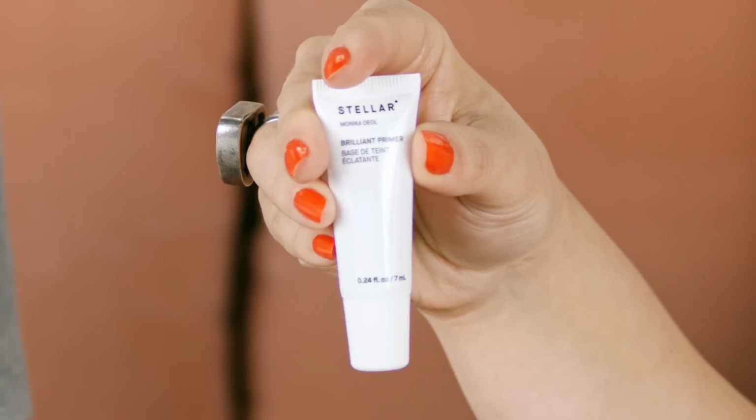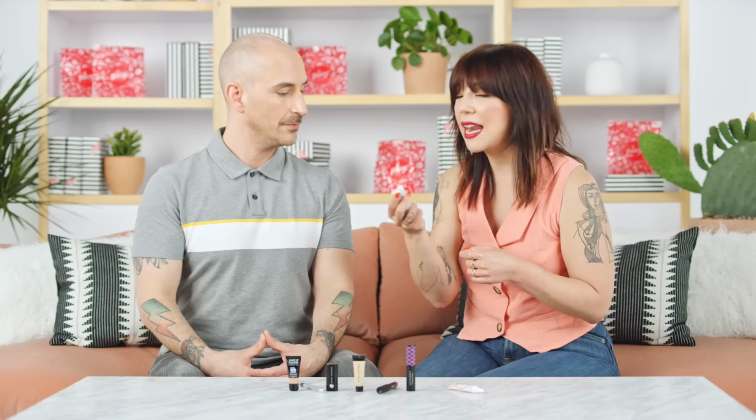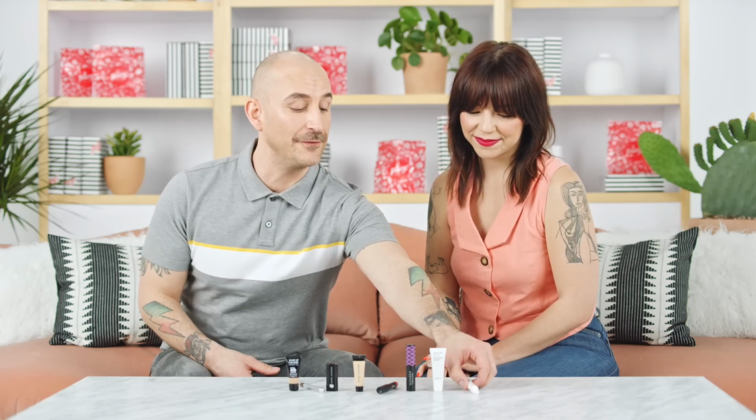All right, and next we have Stellar's Brilliant Primer, and this is a beautiful lightweight formula. It's enriched with essential oils, so it's got good for you ingredients, and it has this really unique lavender light pink tone when you put it on. A little color correcting. Exactly, so it'll give you a little bit of brightness, and then also you can wear it alone if you want to, just because it'll give you that all over blurred out look. Yep. Or you could put it on the high points of your face as a little bit of a light highlighter as well. Absolutely. Multitasker.